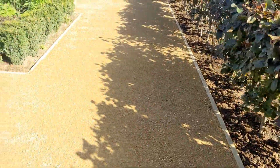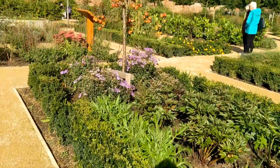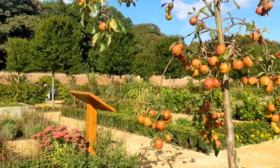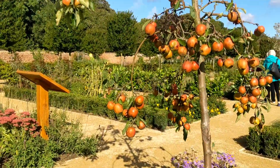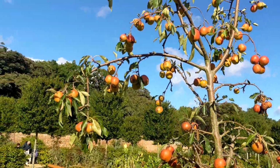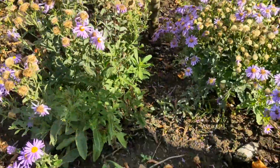It's going to open soon. Look at this. Look at that. Is it an apple tree? Yeah, it's tiny, isn't it? Look at all the ants on it. Oh, there's a butterfly over there.